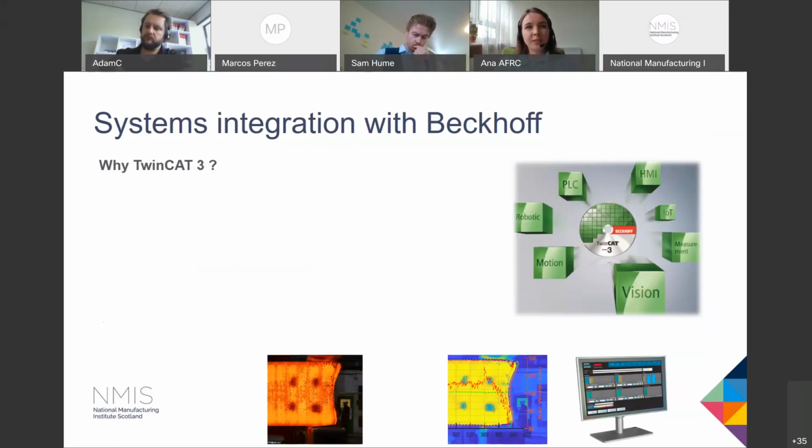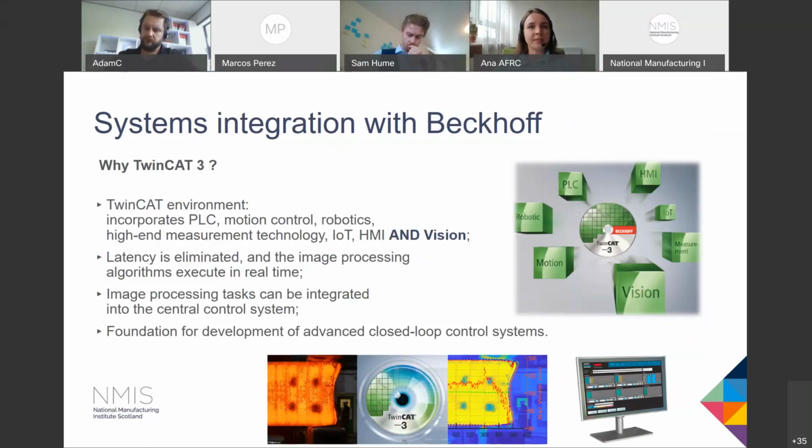So the addition of TwinCAT Vision into the environment allowed us to have this integrated image processing solution that solved the challenges we had. I'm sure that Adam already mentioned that camera configuration, all programming tasks, and HMI dashboarding can be carried out in the same PLC environment, which is extremely convenient for the user.